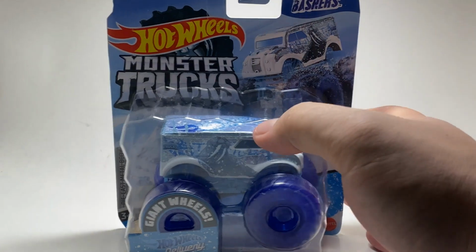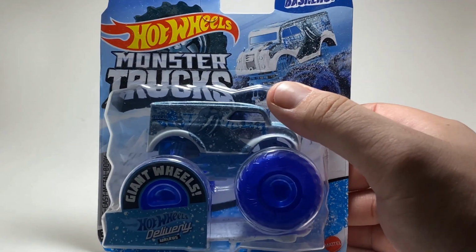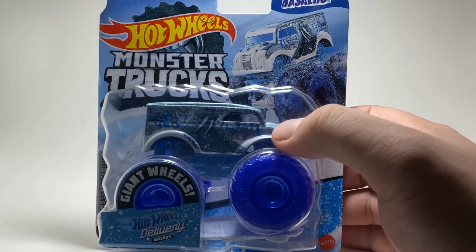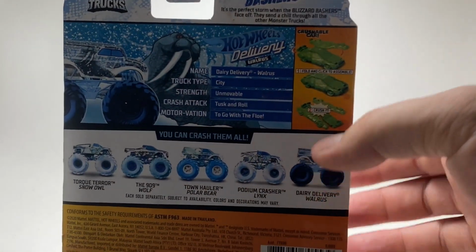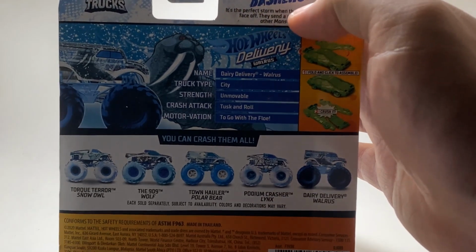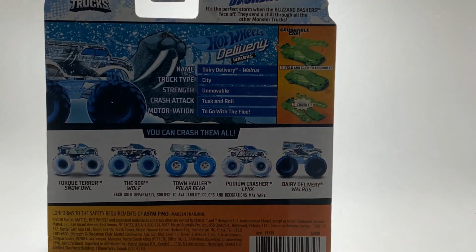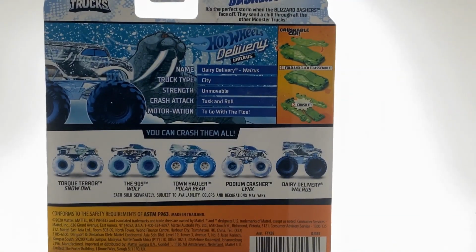Yeah, very interesting. Looking at the truck by itself here, it does look like it has a pretty cool design, a pretty cool picture of a walrus. I really kind of like the purple transparent rims. I think that's kind of unique. Turning the truck over here. Now, it does say the same thing up here every time for, I guess, every pack or every truck, but reading the facts, it says Dairy Delivery, the Walrus.